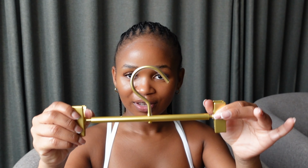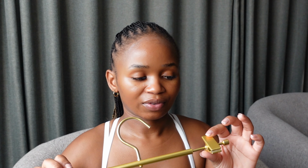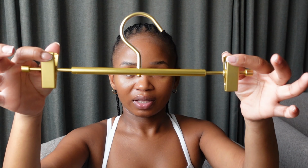So these are hangers for like your jeans and stuff. You want the hangers that they use in the shops. I don't know why I liked the concept at first, but now I'm not so sure. But they will come in very handy actually.